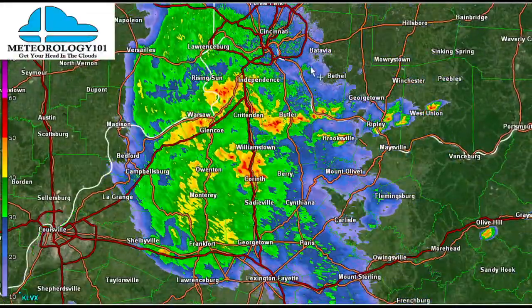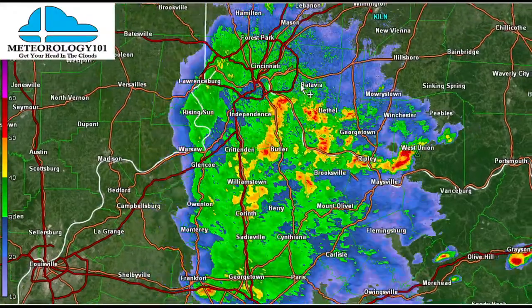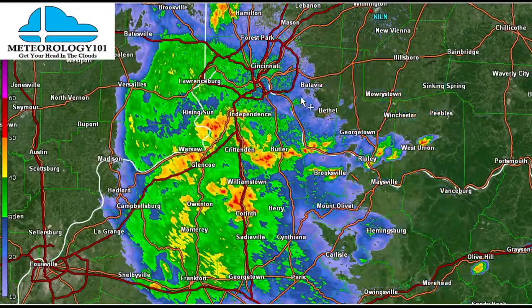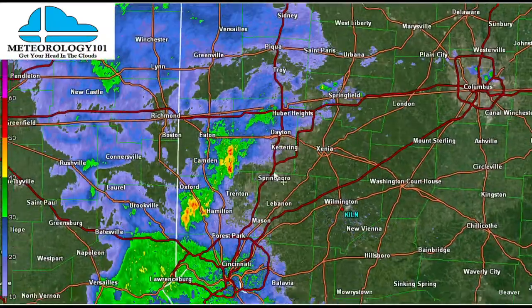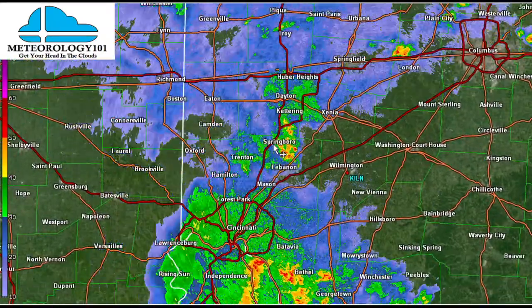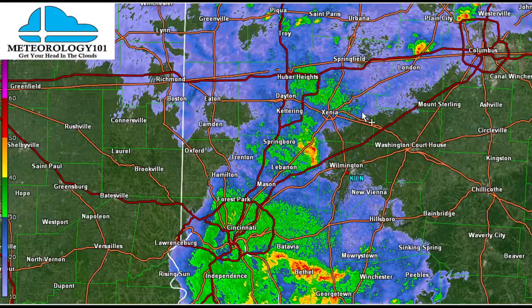So you can see everything just pretty much dying out as it approaches. We're right around here, Batavia, Amelia area. That's the cell. We're all to the north of this stuff. As you go all the way up to Springboro, some pretty heavy rain went through there.